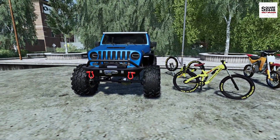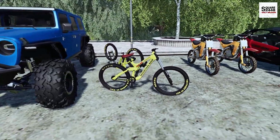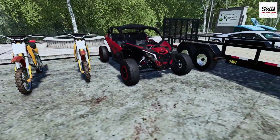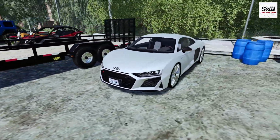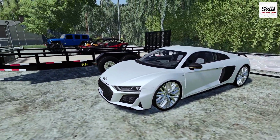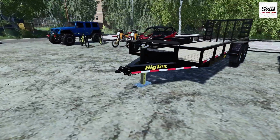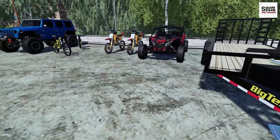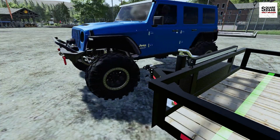You get an off-road Jeep here, ready to go for rock crawling. Really, anything you throw at it. A few mountain bikes, a few dirt bikes, a Can-Am. You have the Transport Utility Big Tex trailer, and you do have an Audi R8. I will say, guys, this is a pretty fancy setup here, so let's use that Jeep. It does have a hitch. We should be able to get attached here, and I'm thinking we should be able to put all of this on the trailer.